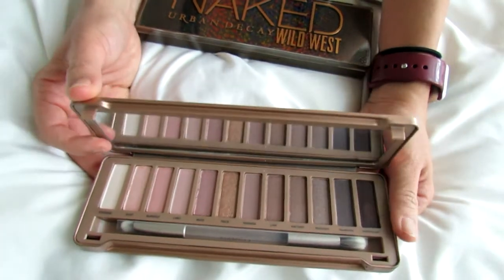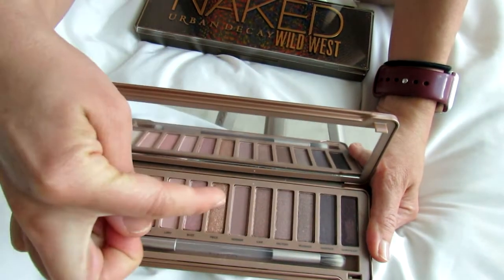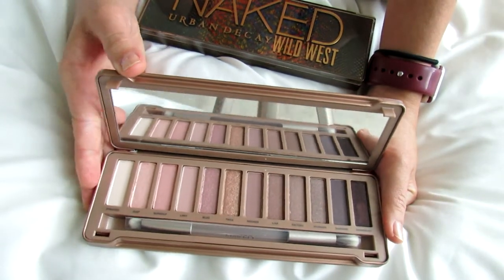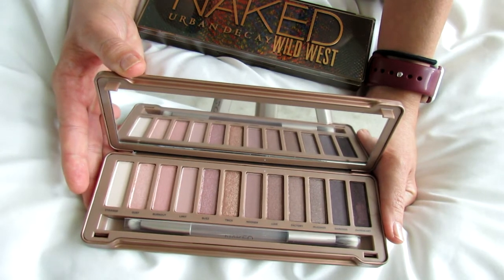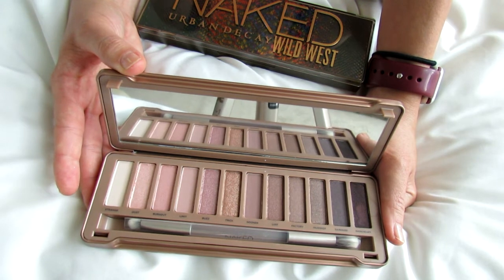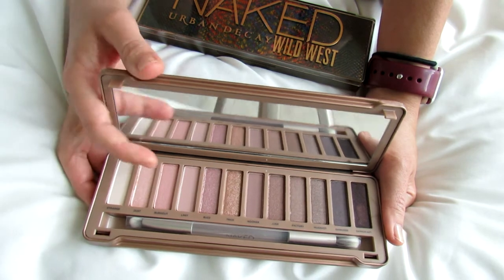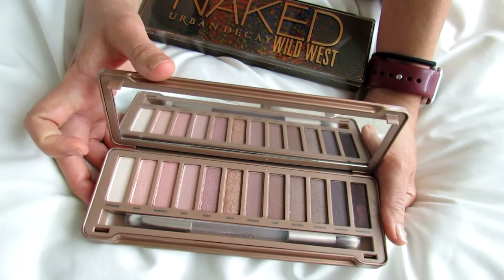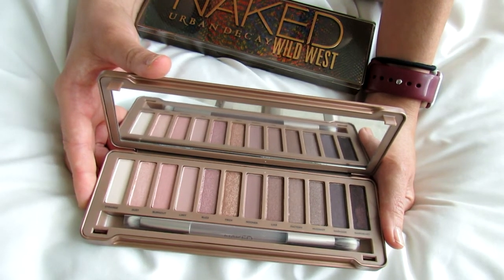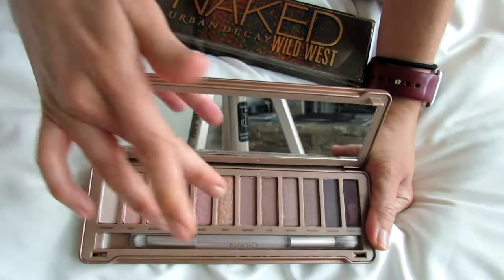So these shades look so pretty. I see a little bit of a purple undertone here, and a pink undertone here. And I have had some issues in the past with some pink toned shadows making me look kind of sick, if you know what I mean. Like they make me look too flushed. But these are very, very pale pink, so I don't think I will have that issue with these. These are not a heavy-handed pink. These are just very light pink. So I think these are going to be really good.